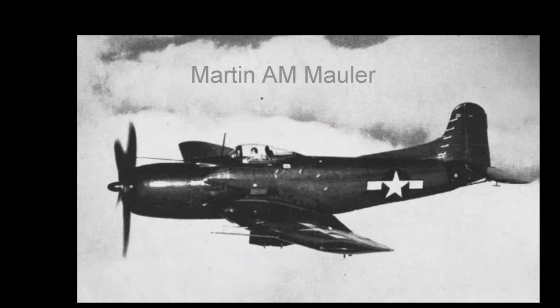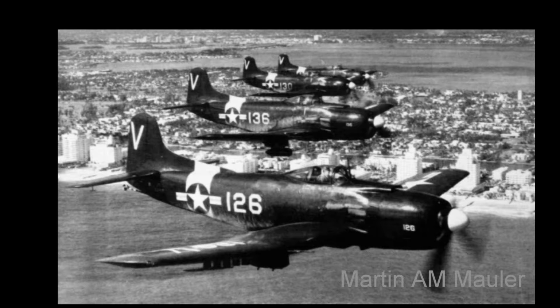Although the Skyraider was a third smaller and carried a third less bomb load, it proved more reliable in service and easier to fly and land, and Navy pilots preferred it. The Mauler remained in frontline service only until 1950, when the Navy switched completely to the smaller and simpler Skyraider. The Mauler remained in reserve squadrons until 1953.